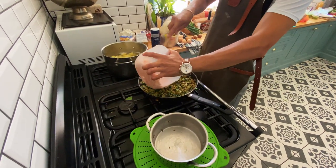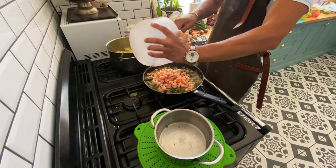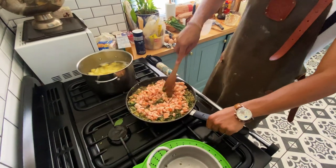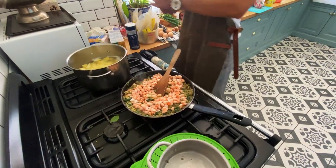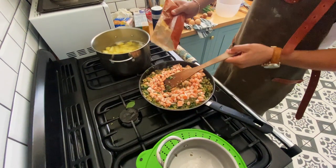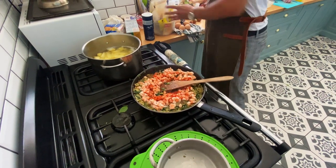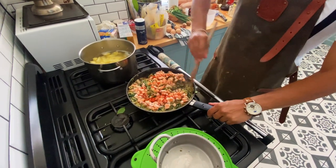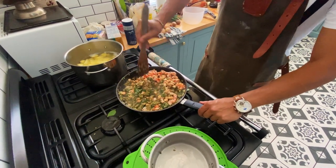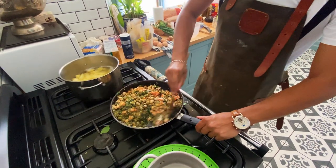Now I add the prawns. Sweet chili, I didn't forget. Oh no. I know they say it on every cooking program, but you've got to smell it. It's good.